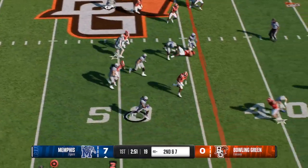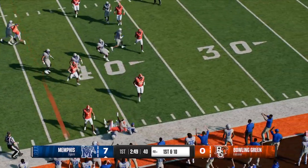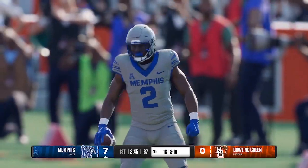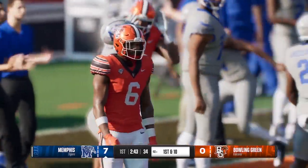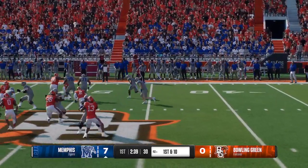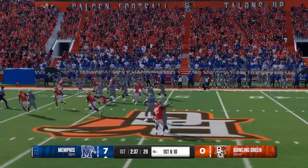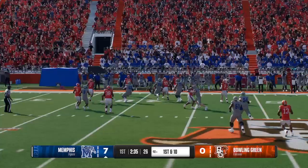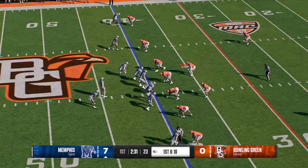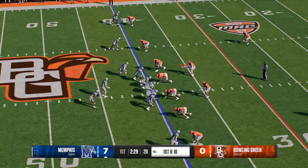Keep it on the ground. He showed it all there. A little elusiveness, a little power, and he's got the 1st down. And here we go. If you're an offense, you got to get that ground game going so you can have some balance, and then you give it to your quarterback, Palmer, and let him make some plays down the field later on. Yeah, exactly.